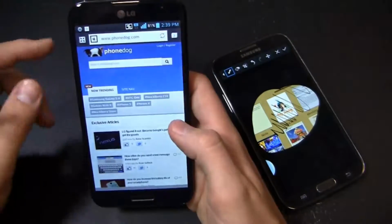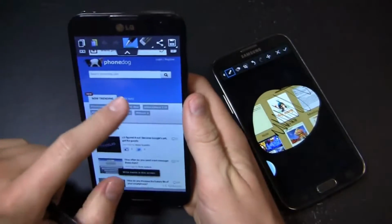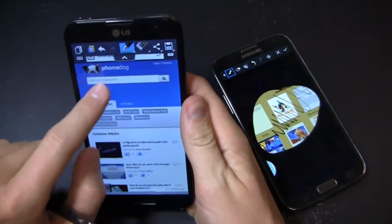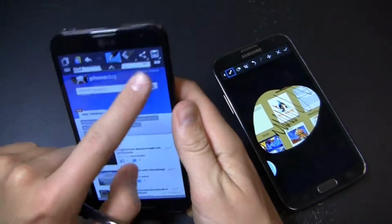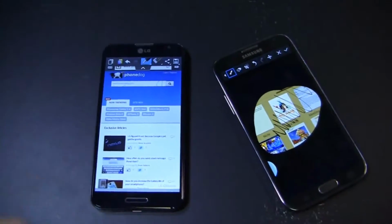Now over here, let's go to the full internet page. I can press this button, and I can write the memo from here. So I can say PhoneDog is great. I'm going to use GR8. So a lot of content creation, a lot of content opportunities on both of these devices. Really, it's going to boil down to how you like it implemented.